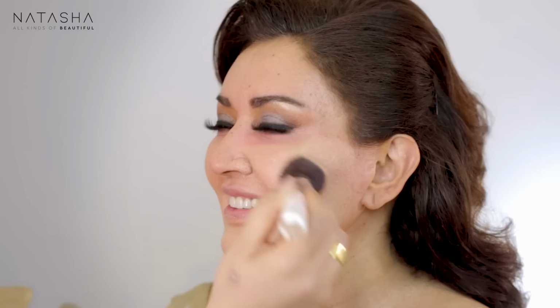Mom is really petrified that I will apply this on her sari, so she keeps reaching for it. I mean, I've told her I won't. She promised me not to spoil my sari, so I won't, promise. So I'm just packing that into her skin. I'm going to take my beauty blender now and start pushing this into her skin.